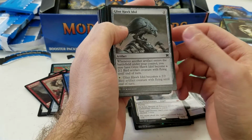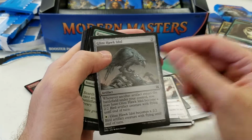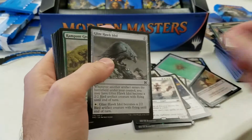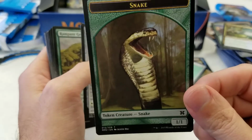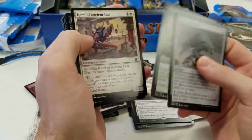Snake token. Oh, no, I want that snake token. Where? Oh, the snake token. Okay, I was like, that's a hawk, Alex. That's a hawk. There's the snake token. Yeah, that's a hawk. Yeah. Oh yeah, she's gonna need it. So many snakes. So many snakes. Don't step on snake. Rampant Growth.